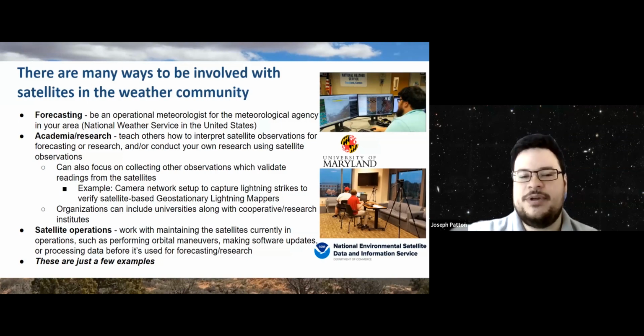So I work closely with the geostationary lightning mappers, or the GLM. And one of the things we're doing this summer is we have a camera network set up to record lightning strikes as they happen. And we can use those observations, those real observations of lightning, and compare it to things like the GLMs to verify that those GLM observations are legit, that they are capturing the lightning as it happens, and that they are at the right time and the location compared to what we're actually able to observe with running cameras.